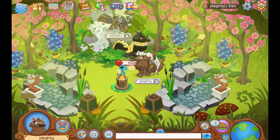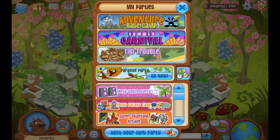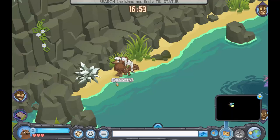So the next Animal Jam life hack is actually a pretty helpful one, I thought. So, what you're gonna do is just go to this adventure right here, Tiki Trouble. That's a pretty fine adventure. And now look at this. When you hit this little crystal right here, it takes away 10 damage.